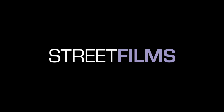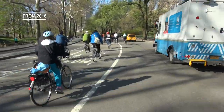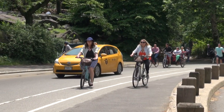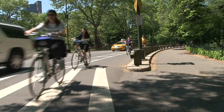The park drive used to be a lot twistier. And then over time, as the car was introduced to Central Park and Robert Moses became parks commissioner, the park was redesigned to accommodate cars. The park didn't originally have traffic lights. And if you think about it, it's actually crazy that a park would have traffic lights.